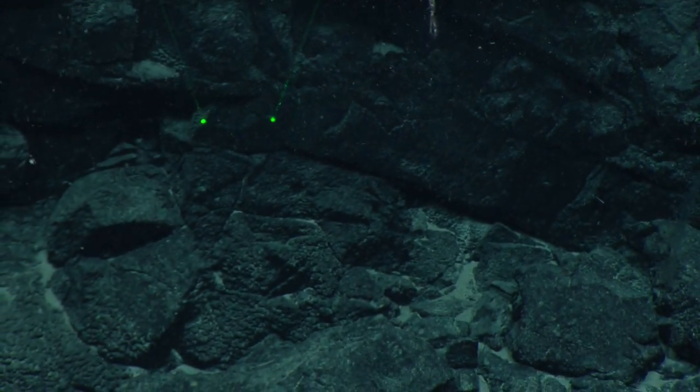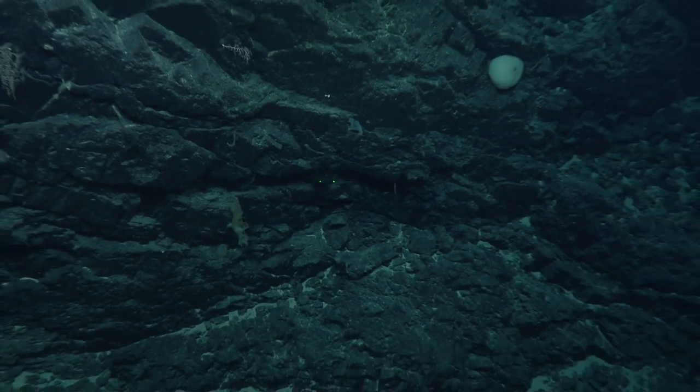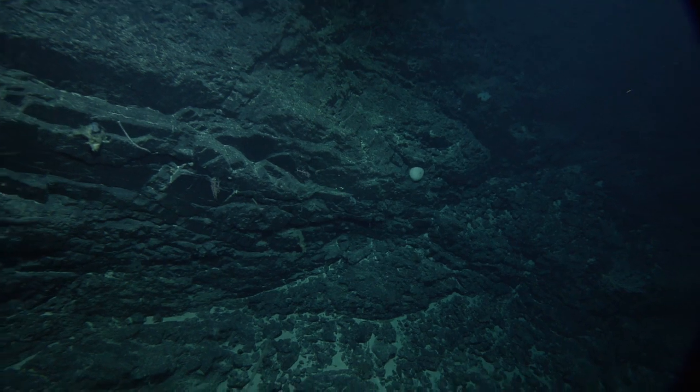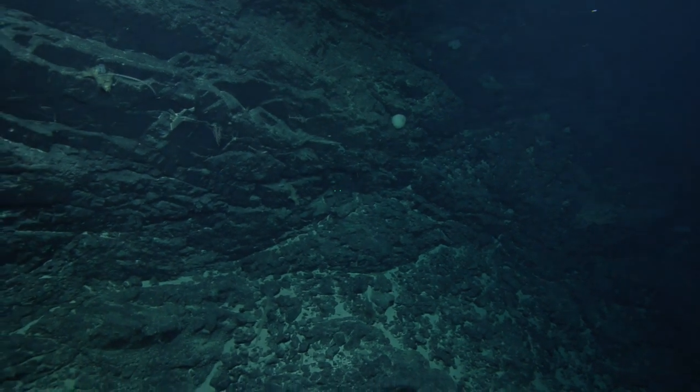Kind of at the end of the rope here. Okay. All right. Thank you for those zooms. I feel like this is the ridge that never ends. There's no top to this ridge. It's amazing. I think somebody divided by zero. Infinite ridge. Oh, yeah. Another cross-cutting dike right there.